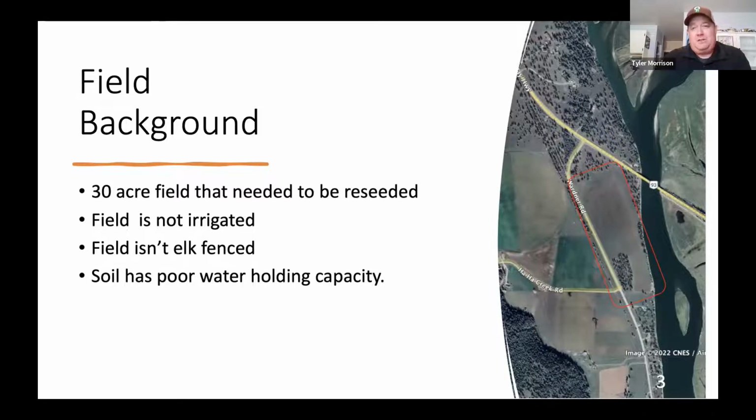But over the last few really hot, dry summers, the field literally got burnt and it had become quite weedy and non-productive. A little bit of history on it too is that it's not elk fenced, and the rest of our fields are, so it is susceptible to a lot of pressure from elk, and it's not irrigated. And as everyone can see on the map, it is between two main highways.